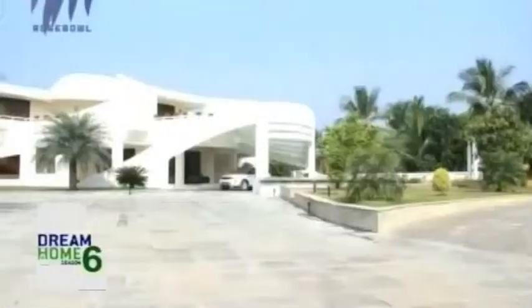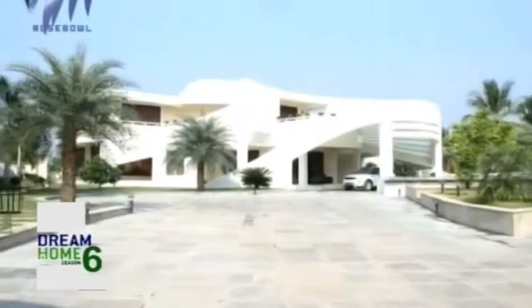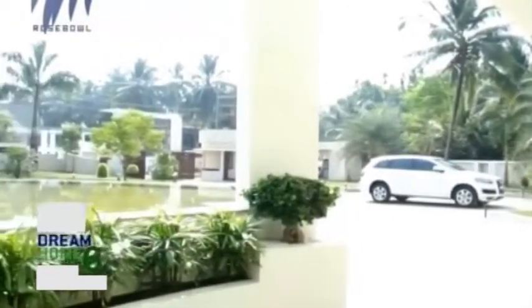The vast area of landscape then extends onto a water body. As you have seen, the stone laid pavements have been used over here, and then as soon as we enter inside, there is a car parking space which leads, like there's a two-way to park your car. There's ample space for car parking as well.